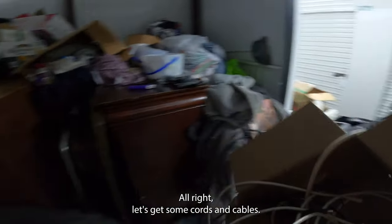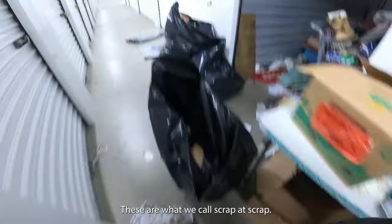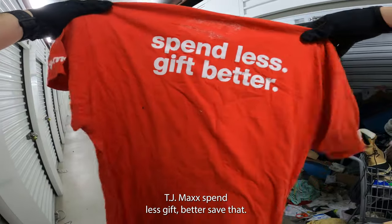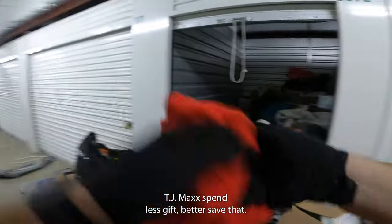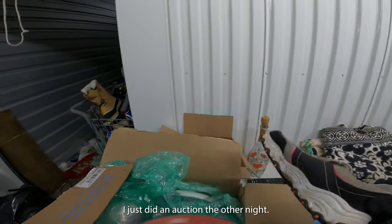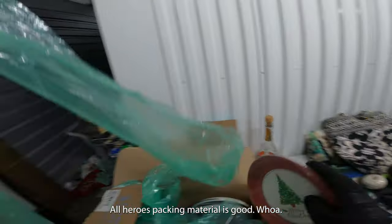All right, let's get some cords and cables. These are what we call scrap. That's scrap. All right, let's take a look at what's in here. Marry to the max. TJ Maxx, spend less, gift better. Save that. People like those local store t-shirts. I just did an auction the other night. Actually last night, Champion Shoes. Yeah, the other night.